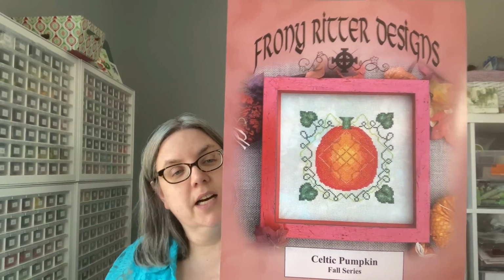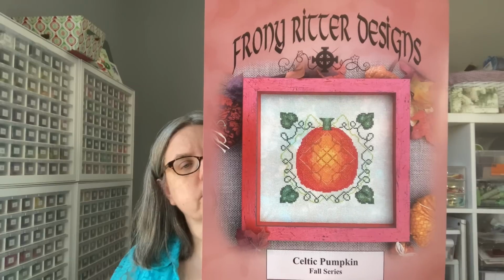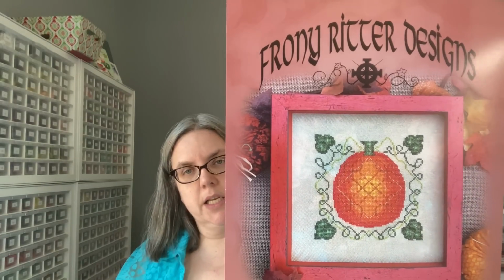All right, next. This one will be an adventure for me because this one has quite a few beads in it. And so I'm nowhere near at that point, but it'll be fun to try. This is Celtic Pumpkin from Frony Ritter Designs. And that's what it looks like. And doesn't it look so big? It looks so much bigger than it actually is in person.